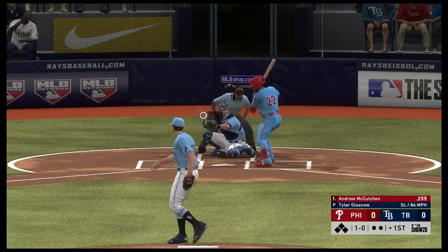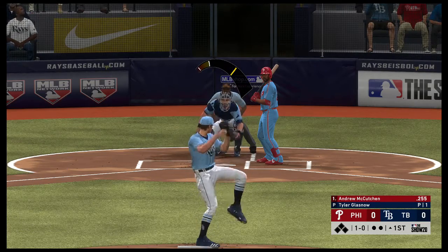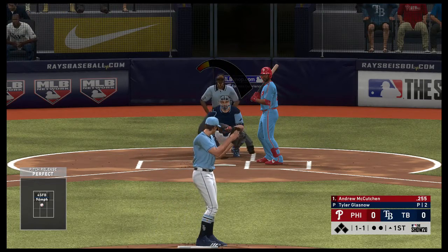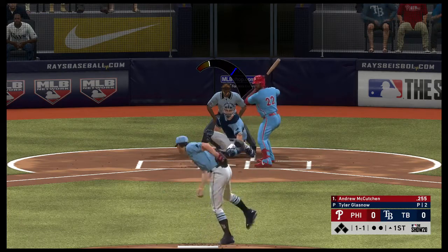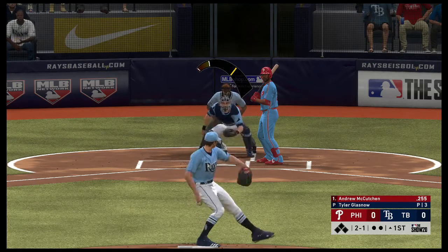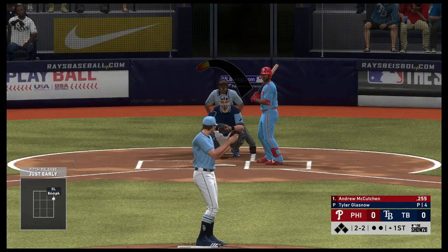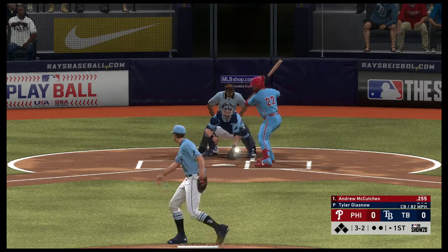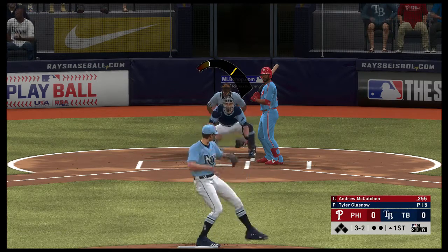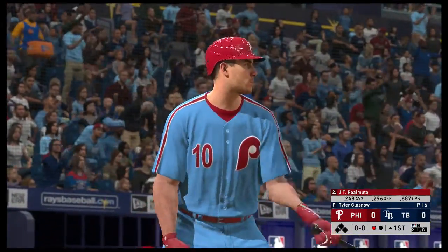From the stretch, here's a first pitch slider that just tails out of the zone. It's ball one. 1-1 to Andrew McCutchen. He's set. Here comes the 1-1. Nope, that's inside. Half swing here, but it won't matter. It's strike three called anyway, and that's out number one.